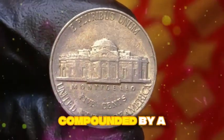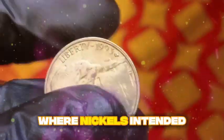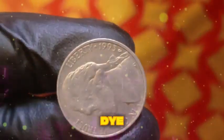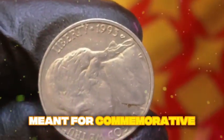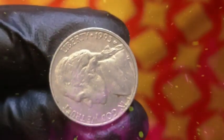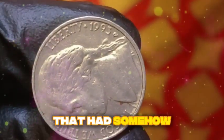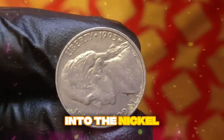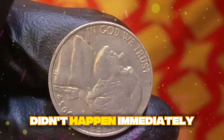This error was compounded by a simultaneous planchet preparation mistake, where nickels intended for this specific die were accidentally processed through a silver plating bath meant for commemorative coins, giving them an unusual silvery appearance. That initially led mint workers to believe they were looking at dimes that had somehow gotten mixed into the nickel production line. The discovery of this error's true nature didn't happen immediately.